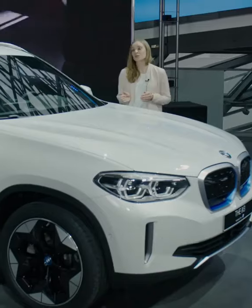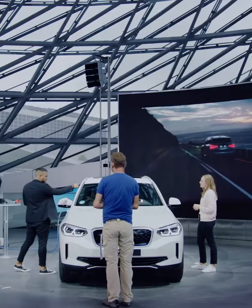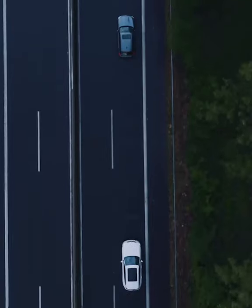Very cool. Can I have other rims? For sure. We make choice for our customers really easy. So we have two models, Model Inspiring as a base variant and Model Impressive, as you see here. And standing here, I can see there are three cameras. So the iX3 has Driving Assistant Professional instead of Driving Assistant Plus with the normal X3, right?